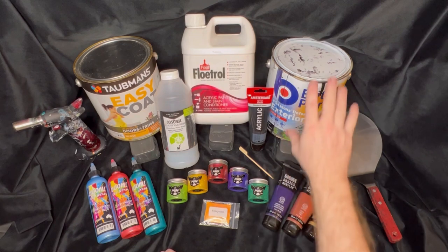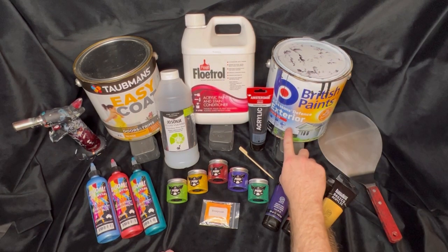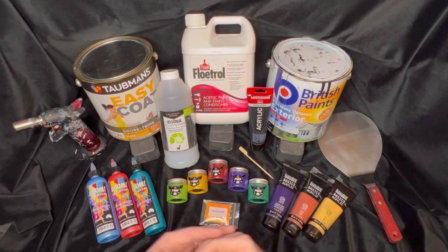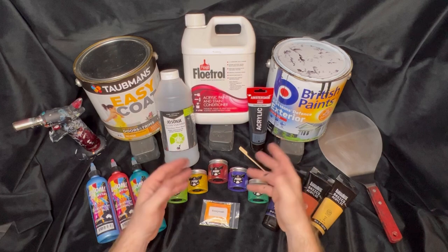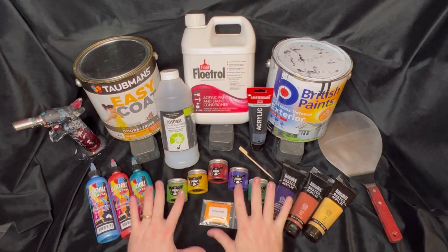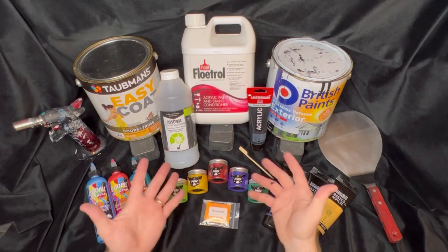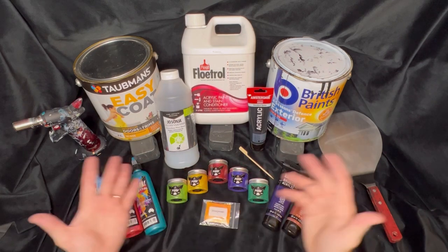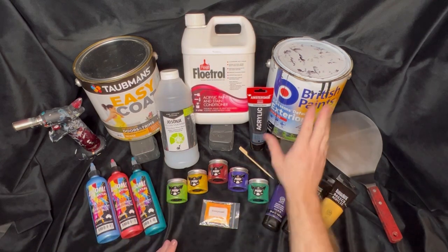Over here, we've got some British Paints Four Seasons Defense Exterior in Low Sheen, and the color is black. I personally like to use black as a base coat and also a cell activator. I just feel that the colors pop a lot more on a black surface rather than a white surface. A lot of the other artists worldwide use white, but personally, I like to use black.